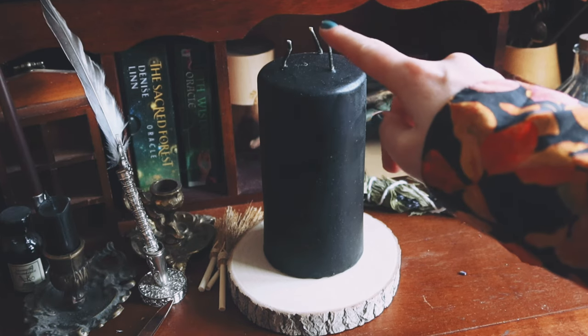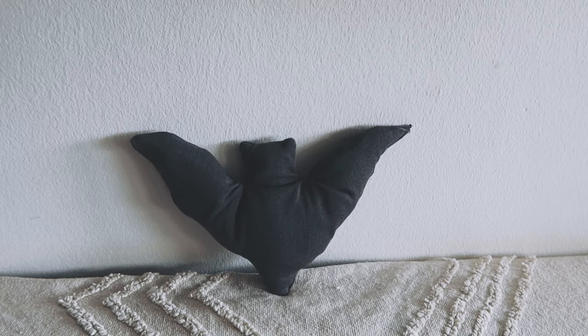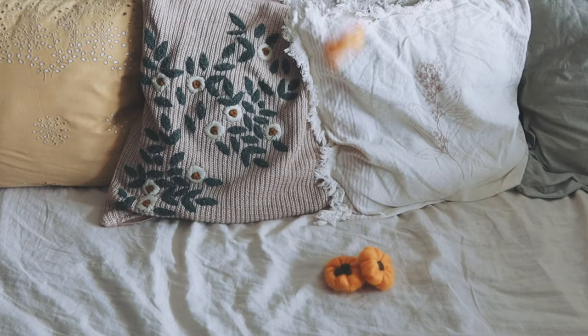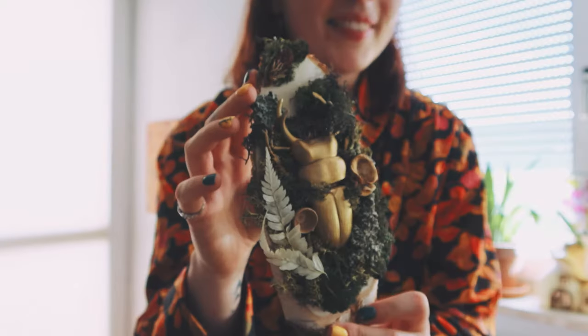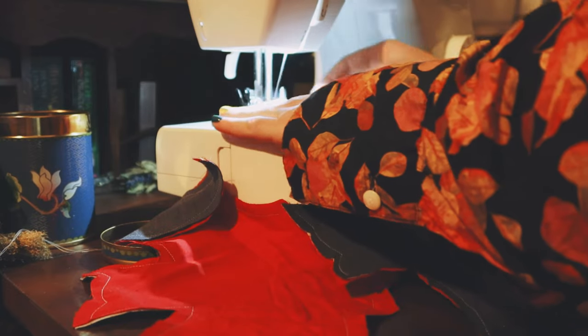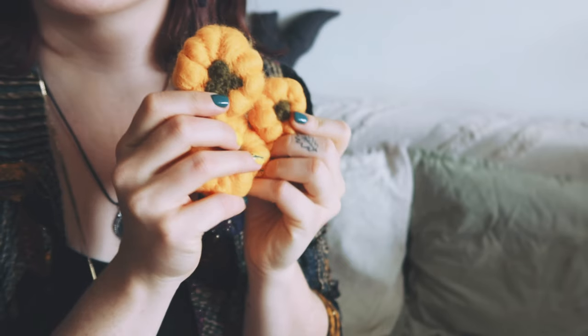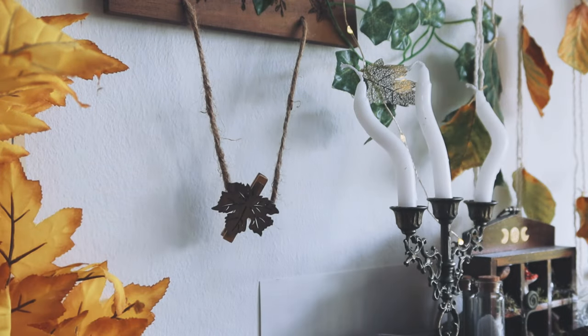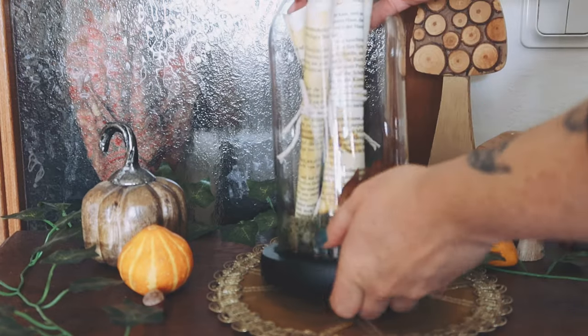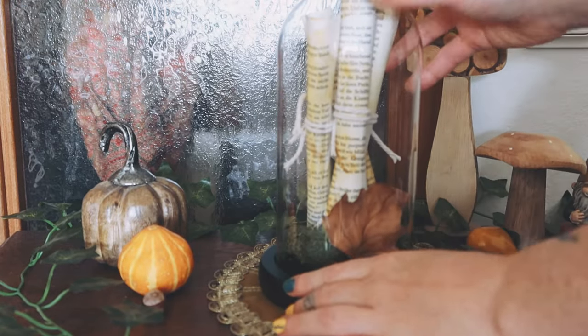Hello, magical one! In today's video, I'll show you why making your own witchy decoration is the best. These simple yet magical DIY ideas will ensure that your home is ready for the season of the witch. So grab your favorite mug, make yourself some tea, and let's craft some enchanted witchy Halloween-inspired home decor.